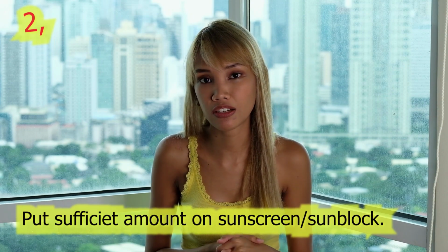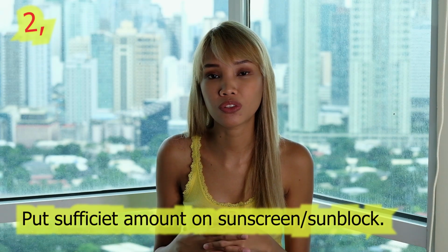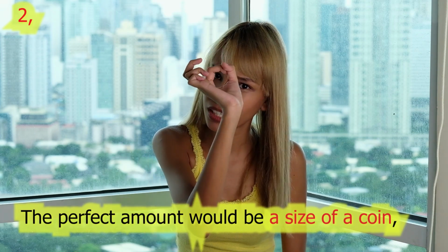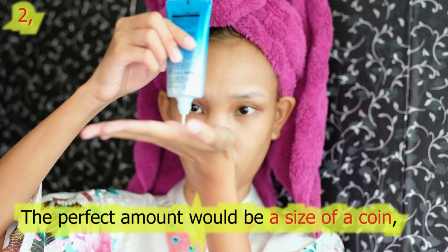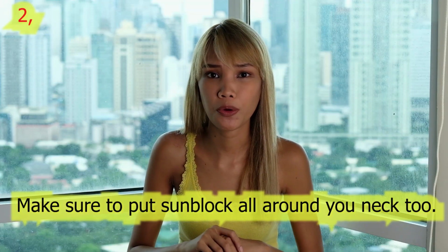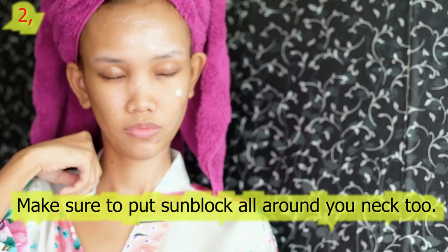Second to consider is put a sufficient amount of sunscreen for your body and for your face. It's always important that you're putting the right amount, not less and not too much. So how will you say it's the right amount, especially on your face? You know how big a coin is. So basically, as big as a coin, you just pour it in your palm, and then that's all good to cover up your face. And make sure that you also consider putting the sunblock until your neck.